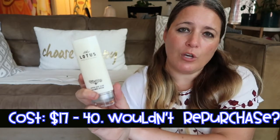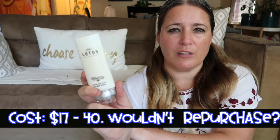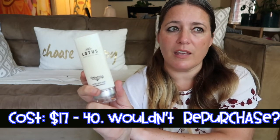This is also quite expensive. There is such a variation on price. At the time of filming on Yes Style, it was $17. If you look on Peach and Lily, which is one of the American retailers that carry it, they carry it for like $40+. So definitely, if you're intrigued or you want to try it, I would highly suggest Yes Style.